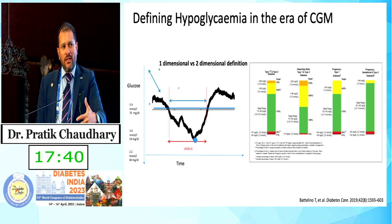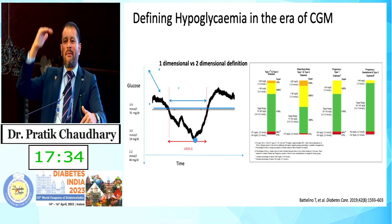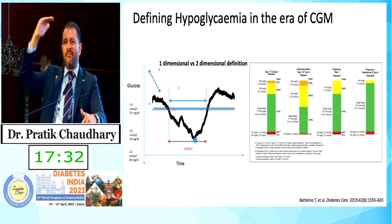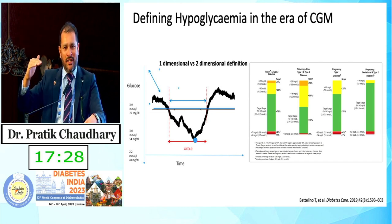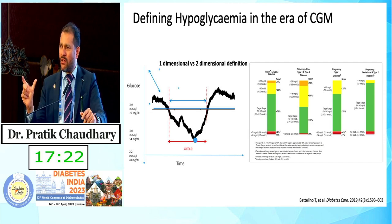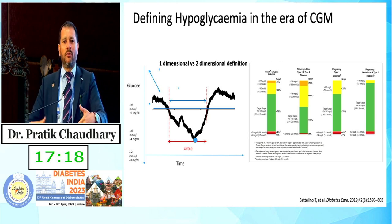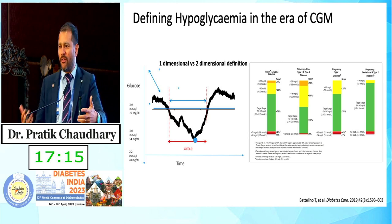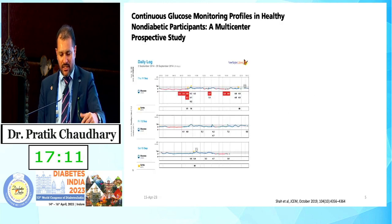So one of the things was when hypoglycemia is defined, we have these definitions that the International Hypoglycaemia Study Group have come up with, which are one-dimensional. Sugar of 70 is level 1 hypoglycemia. Sugar of 55 is level 2 hypoglycemia. And severe hypoglycemia is if you can't be aware of it. But with CGM, we have two dimensions. We're not just at a level, but we also have a duration. How long are you below 70? How long are you below 55? So that's what we tried to look at in our study.